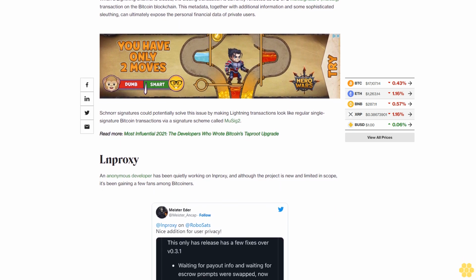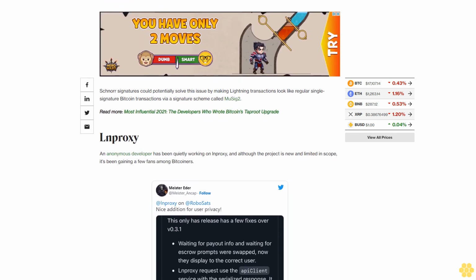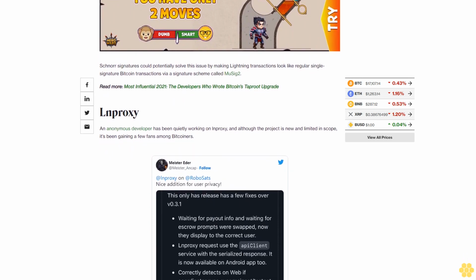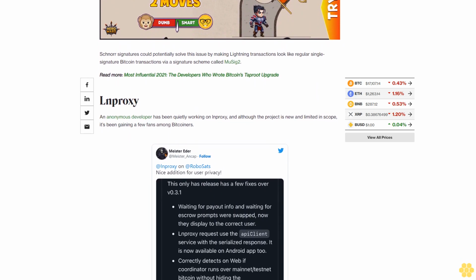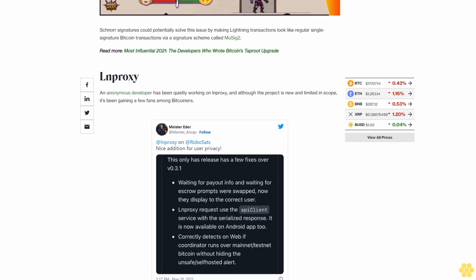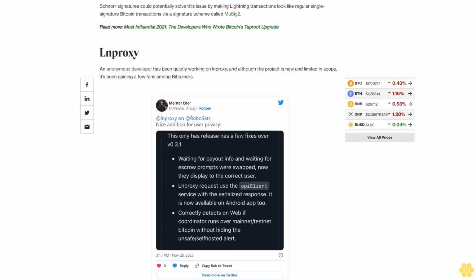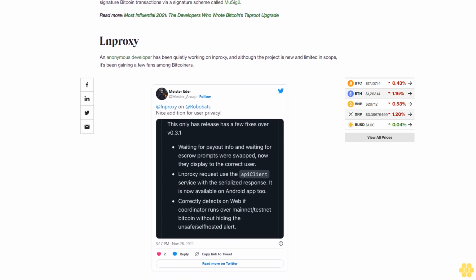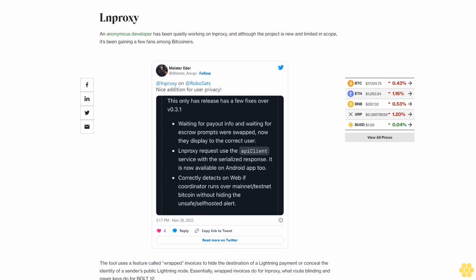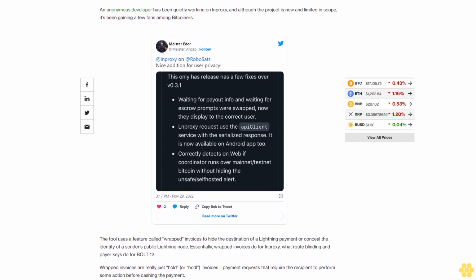Schnorr signatures for on-chain transactions. Bolt 12 uses Schnorr signatures, the central component in Bitcoin's Taproot upgrade. Schnorr signatures are a simpler and more efficient alternative to the elliptic curve digital signature algorithm, ECDSA, signatures that are still commonly used in Bitcoin today. When a Lightning channel is closed, the closing transaction is currently reflected as a 2-of-2 multi-signature, multisig, transaction on the Bitcoin blockchain. This metadata, together with additional information and some sophisticated sleuthing, can ultimately expose the personal financial data of private users. Schnorr signatures could potentially solve this issue by making Lightning transactions look like regular single-signature Bitcoin transactions via a signature scheme called MuSig2.